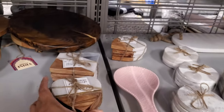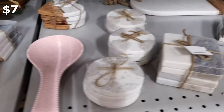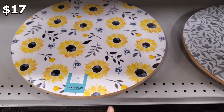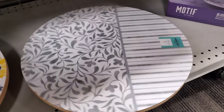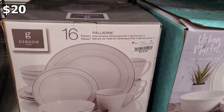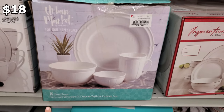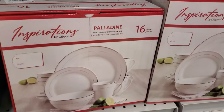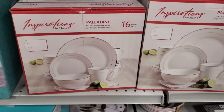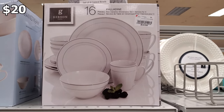It looks like plenty of coasters today. The marbled and the wood. There's $7. We have heart, you're round, you're square. So this one is by Martha Stewart, a little Lazy Susan, and they're only $17. If you're needing some dinnerware, kitchenware, $20 by Gibson, a 16 piece. This is $18 for $16. Plenty of your whites here, $16 for $19. This one's going to come with a gold, rose gold rim and a silver on top for $20, and that is a 16 piece.